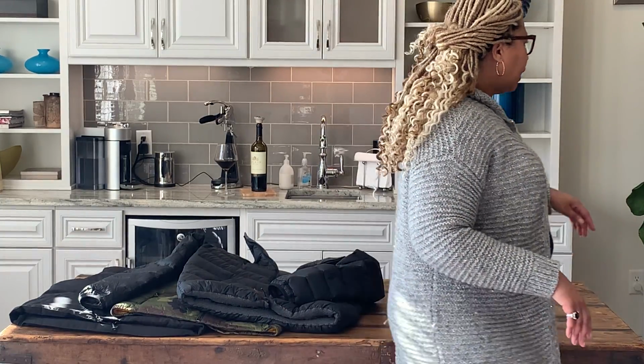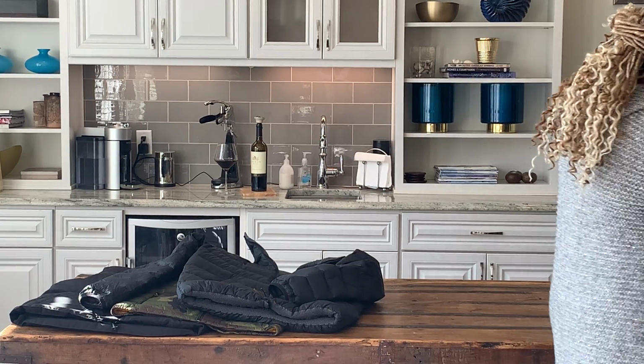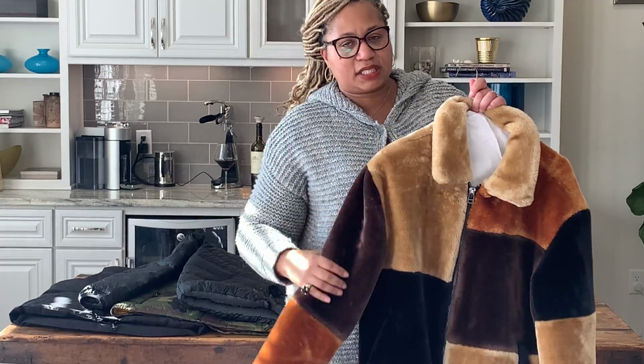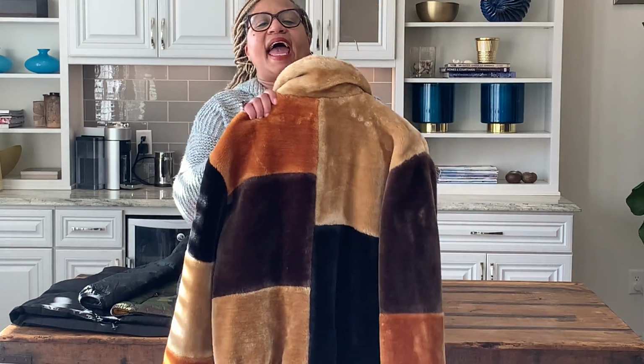Okay. We're going to give our ladies some love today, and I guess you guys say we give ladies love all the time. This is a really, really cool piece. I love this. This piece is this gorgeous teddy bear fur and this cool color block, and this is one of those that I feel like men and women can wear.